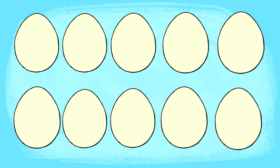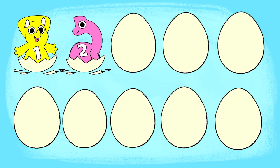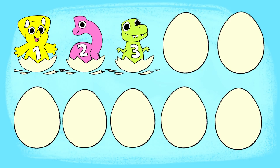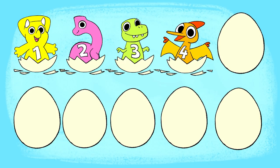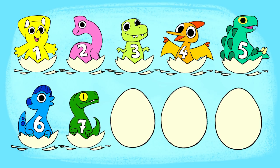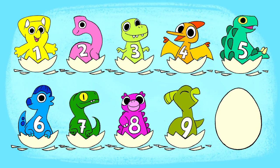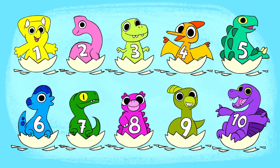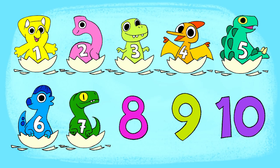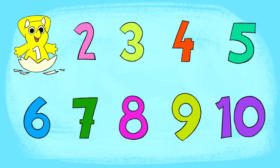Baboo! Hi, everyone! Do you want to count some dinosaur eggs? Here we go! 1, 2, 3, 4, 6, 7, 8, 9, and 10. And now let's count backwards. 10, 9, 8, 7, 6, 5, 4, 3, 2, and 1.